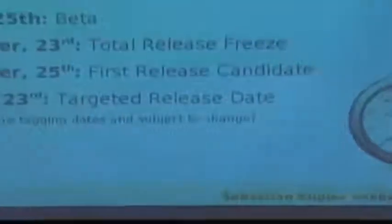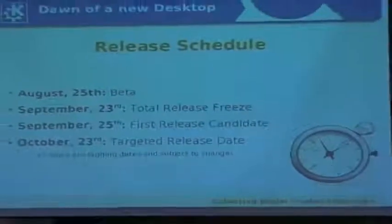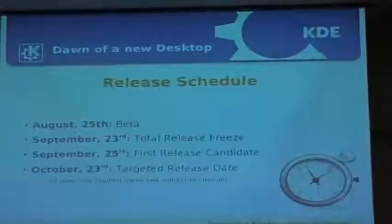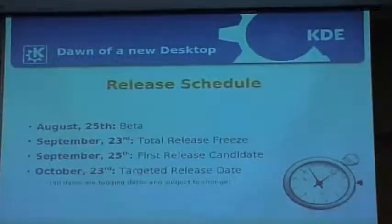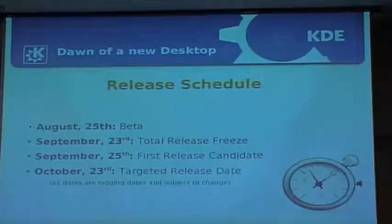This is the bit I wanted to get rid of first, and this is what's officially on one of our websites. That's called techbase.kde.org. All information for system integrators and people generally interested in technological issues should go to techbase.kde.org and check it out. The schedule might change.